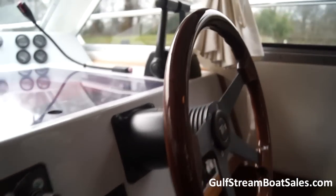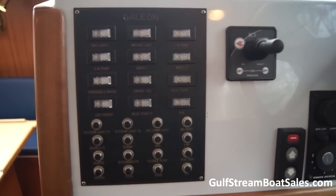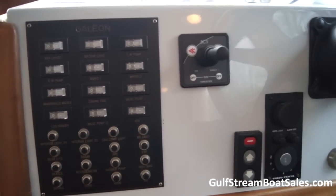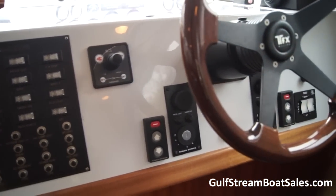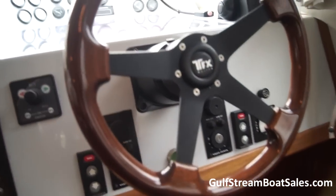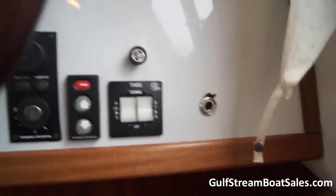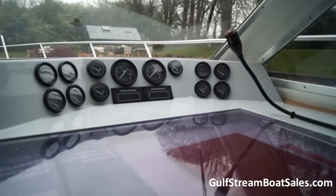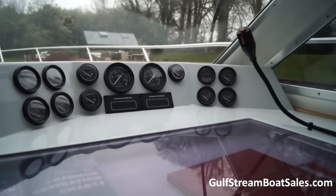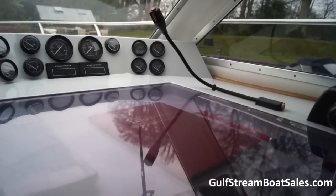We've got a lovely mahogany steering wheel here. We've got a 12 volt switch panel with circuit breakers below. We've got bow thruster controls. We've got drive trim controls. It's a stern drive boat, which means it's particularly efficient underway. We've got trim tab controls, throttle levers, and a full suite of instrumentation. Full range of Volvo Penta gauges there, and a nice little red light if you're navigating after dark.